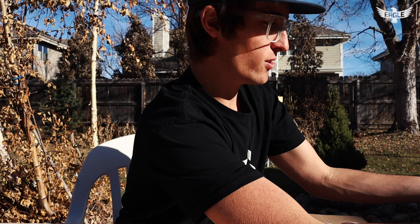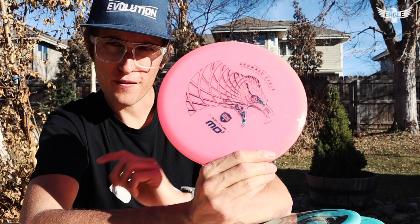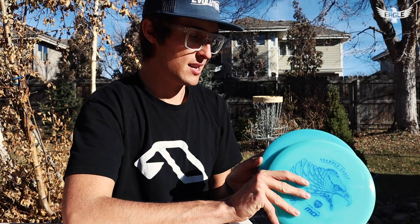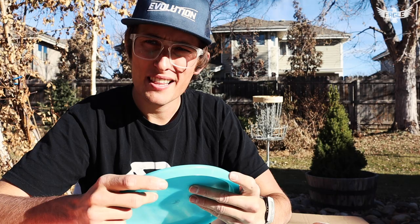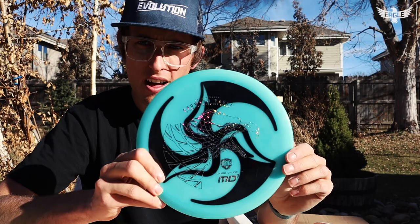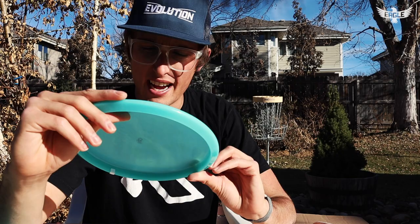Now for the Crowned Eagles, my favorite, or I think it is probably my favorite and most utilized run of the MD3. I love it. It's a little bit softer. It's workable. I'll show you the pink one first. This is the last pink one I have. I have four of the blues and they're all really good ones. I found that the more opaque they are, the better they fly. I think the plastic's a little bit more dense and you get a little bit more stability out of them. Tri-Fly Huck Lab one and another blue one that's not really as opaque but still feels good.